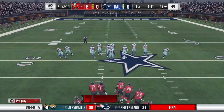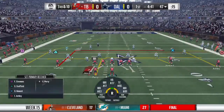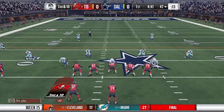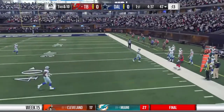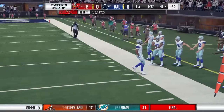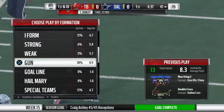So a 3rd and 10, and defensively, a dime look. 6 DBs. All right, here we go. From the gun, Huff. And he'll be out of bounds just shy of the 40. A gain of 13 and also a first down.